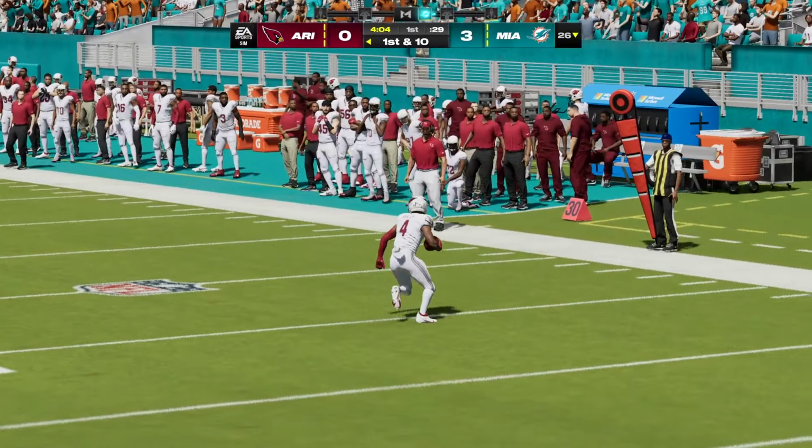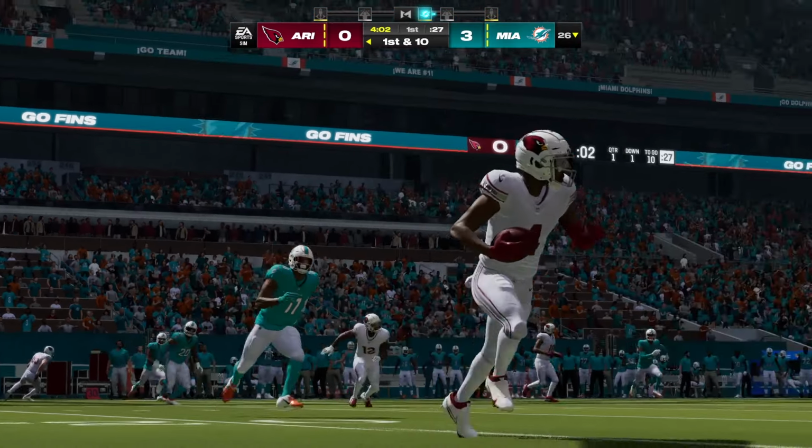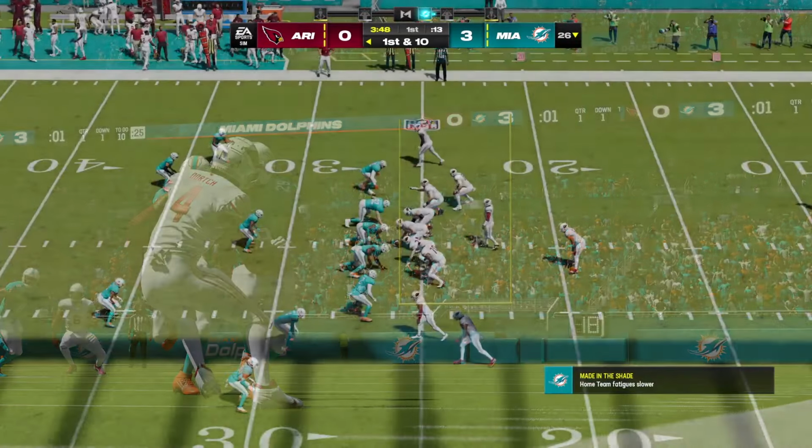Doesn't matter whether it's a zone coverage or a man coverage, the drag route can be effective when it's run well.